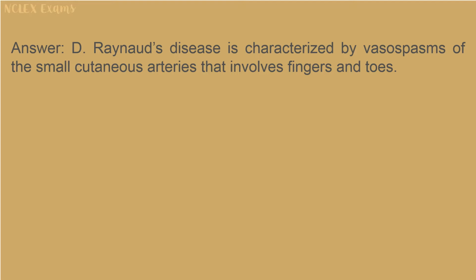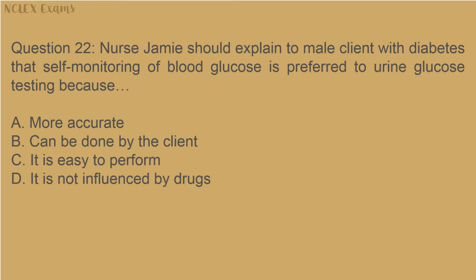Question 22. Nurse Jamie should explain to a male client with diabetes that self-monitoring of blood glucose is preferred to urine glucose testing because: A. It is more accurate. B. It can be done by the client. C. It is easy to perform. D. It is not influenced by drugs.